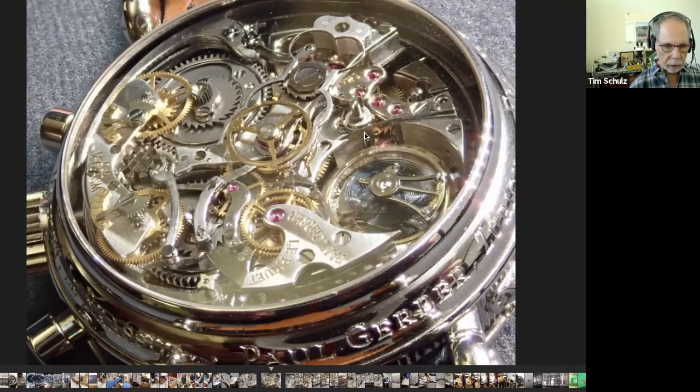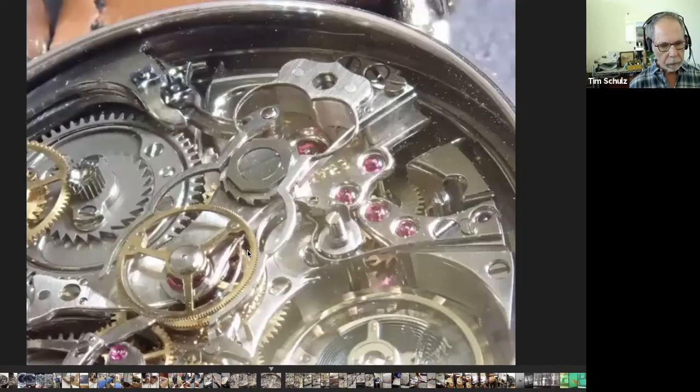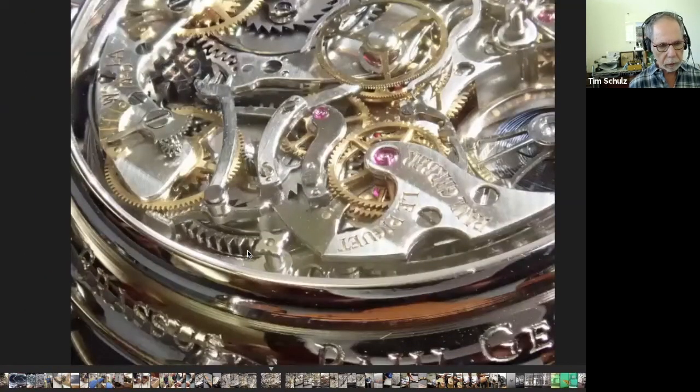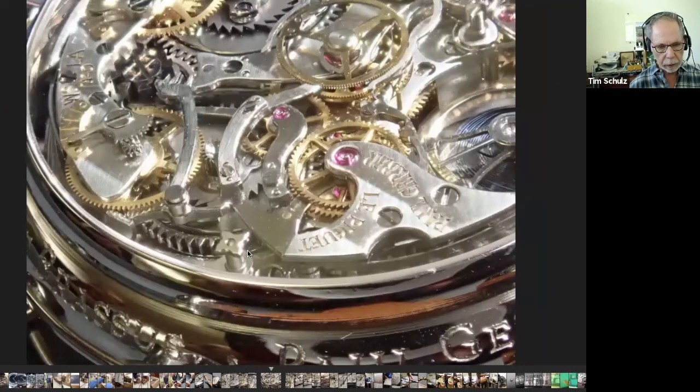And it had to use the original hairspring. And Paul had never done a tourbillon before, so it was a learning experience for Paul. And this is showing, again, just close-ups of the movement. It's just a mind-boggling amount of parts, and all these screws, Paul had to make himself.